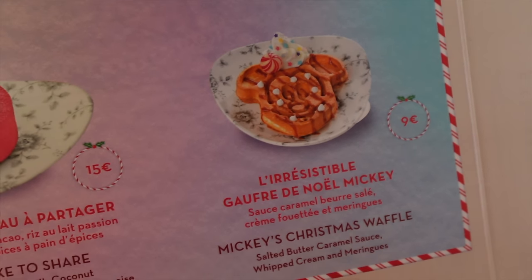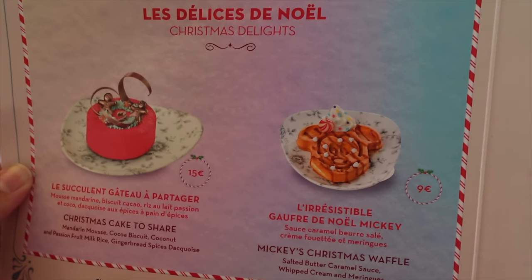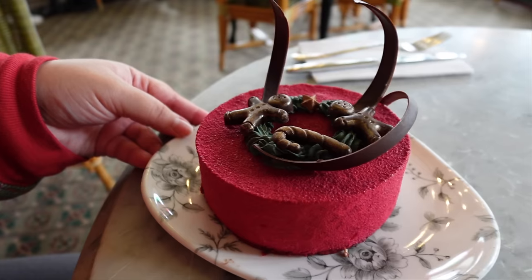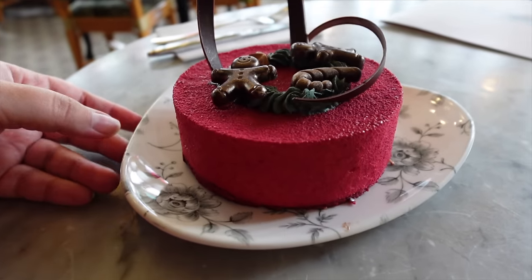And then the waffle is 9 euros, and that one comes with salted butter, caramel sauce, whipped cream and meringues. And the waffle, I think I'm going to be okay finishing. We'll see. So the cake has arrived and it is big. I mean, this is a full-on cake.